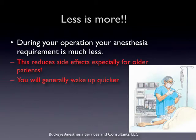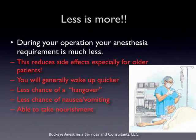Also, I like the term less is more. By this, I simply mean that during your operation, if half of your leg is very numb, your requirement for anesthesia is generally much less. This reduces side effects, especially for our older patient population. Now, I can see in the room that nobody appears to be very old, but if we had older folks, this would be very beneficial to them. You generally wake up quicker, you have less chance of an anesthesia hangover, you generally have less chance of nausea and vomiting, and if you're not hungover and nauseous and vomiting, you can generally start eating and drinking. That's when most of our patients start to feel their best.